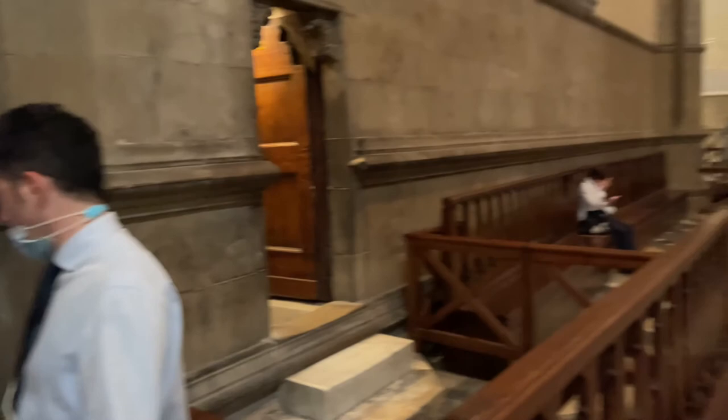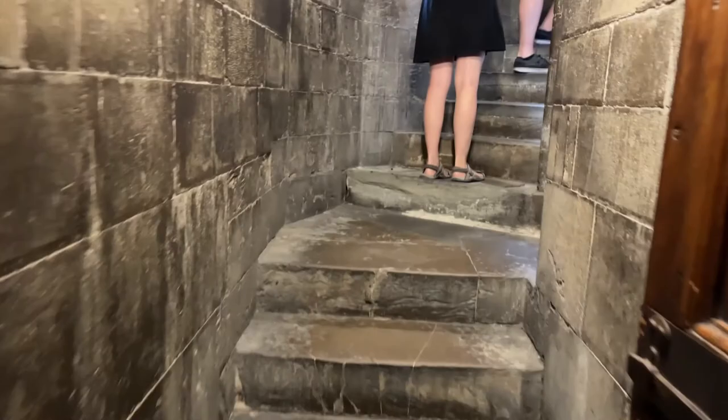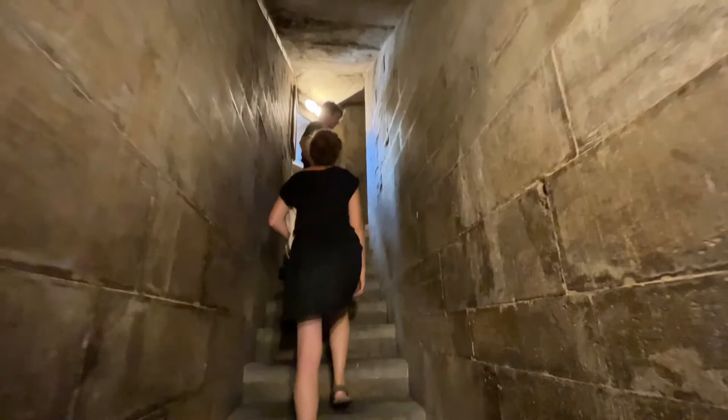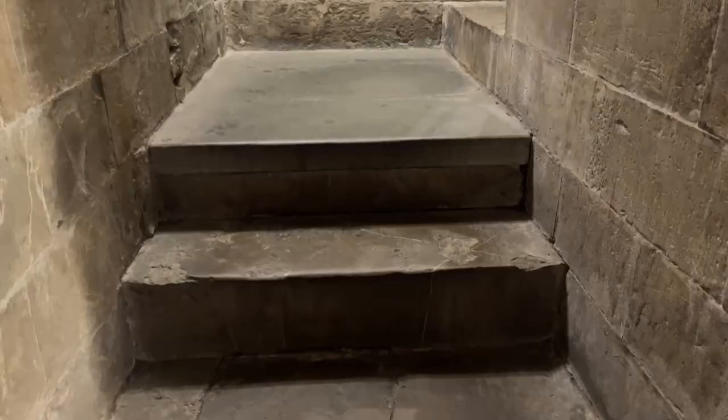Okay, I'll be back. Okay, everybody, this is what it looks like. This is the stairs. Wow. I'm not trying to film anything crazy, so. Okay, I'll stop filming. Bye, everybody. Okay, everybody. It certainly is a workout. Oh my gosh. But I made it.